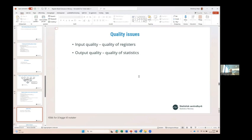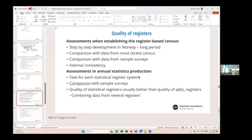But another issue is the quality of the output, or the quality of the statistics that are produced. And that, of course, depends on the work of the statistical office. Statistics Norway has done a lot to improve and assess the quality. There has been a step-by-step development over a long period.